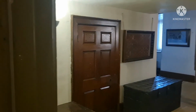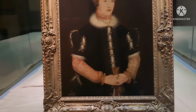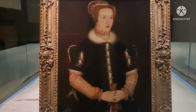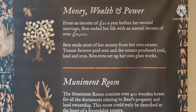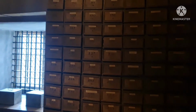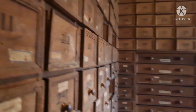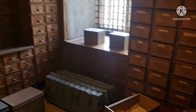One thing we can't forget is, hello Diane. Portrait of Bess of Hardwick in her early 30s, and it was painted in London. She was married about 4 times, and she actually married into the Chatsworth family. She just read this a little bit about Bess, and that she only had £20 and how she raised to get all the money in the fortunes. A lot of these boxes, and there's over 400 of them, contained all Bess's property deeds and all the land and buildings she owned. A lot of the documents still remain within the archives today.